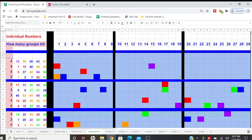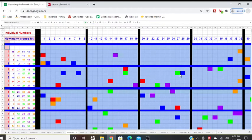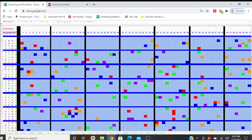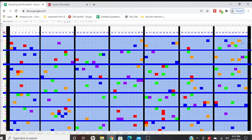Now the overall strategy is that there's 7 of these groups and there's only 5 white winning Powerball numbers. So I know that 2 of these groups cannot have a winning Powerball number to it. So again, the overall strategy is to try to correctly guess what group will not have the winning Powerball number to it and eliminate that group of numbers off of the game card.